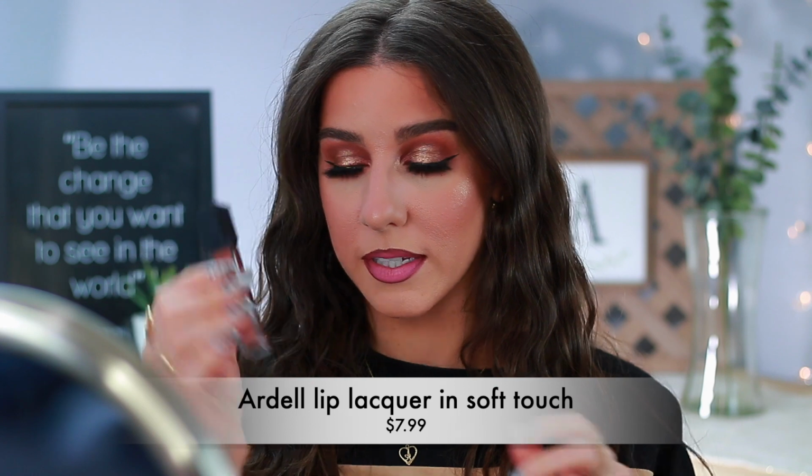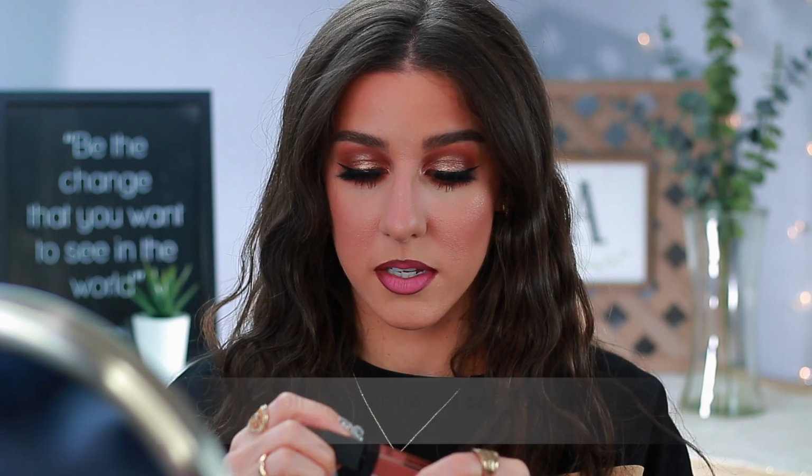I'm gonna take a little bit of that concealer that we used and dab it on the center. I like this lip, but not with this look. Let's try and fix that. So I think I'm gonna go in with the Ardell Vinyl Vixen. This one's in the shade Soft Touch. Let's just see what this does. That's it. There it is.